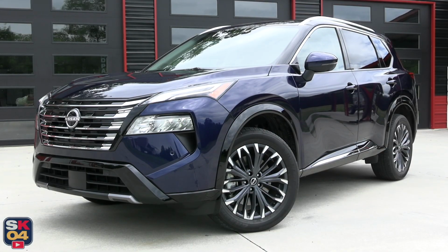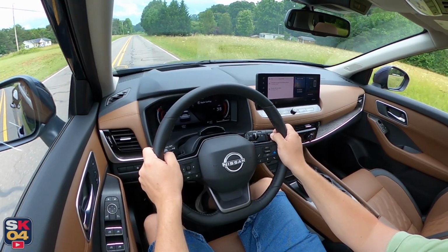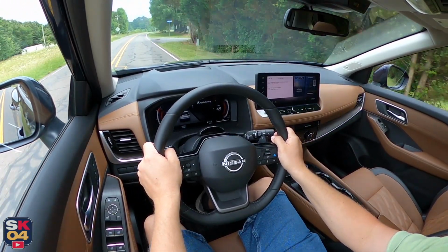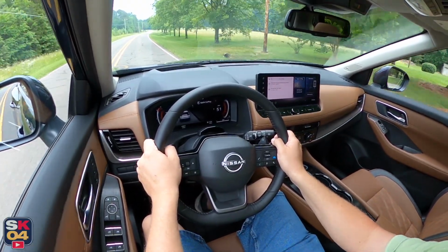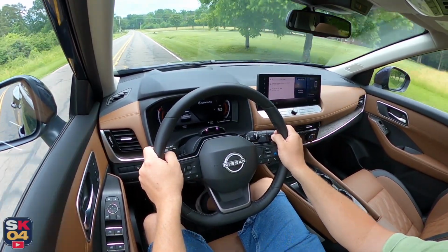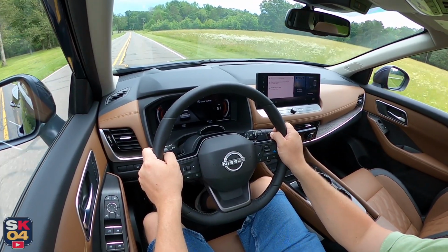With this generation Rogue having been out now since the 2021 model year, Nissan has given the lineup some thoughtful updates recently to further bolster its competitiveness. The Rogue offers a lot of value in this segment. This example, being fully kitted out, is a little expensive, but it offers a genuine premium experience with everything you'd want in a modern crossover and more.